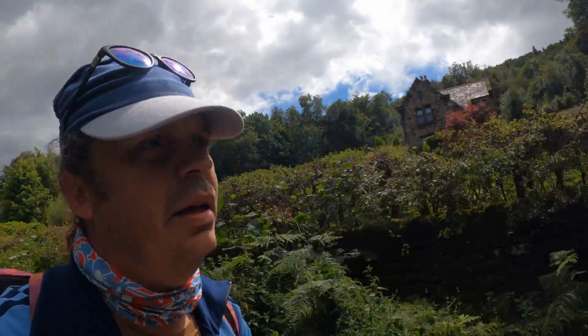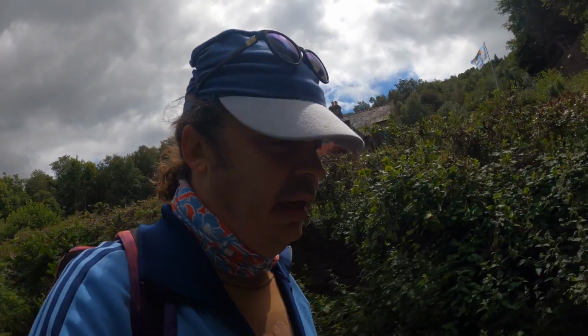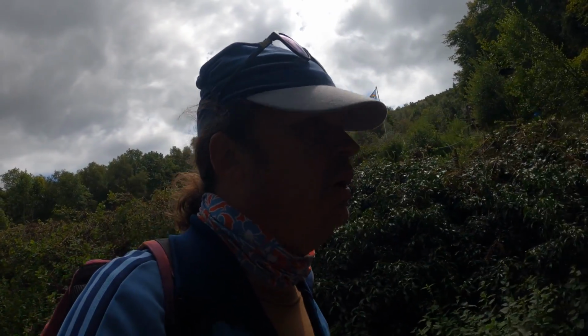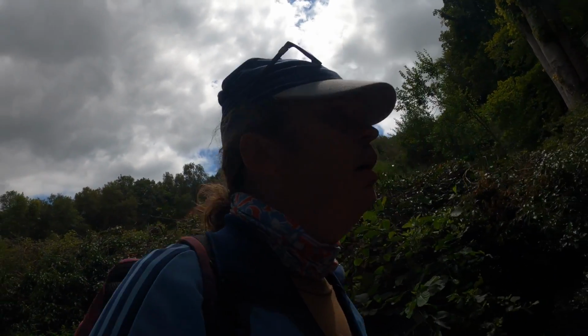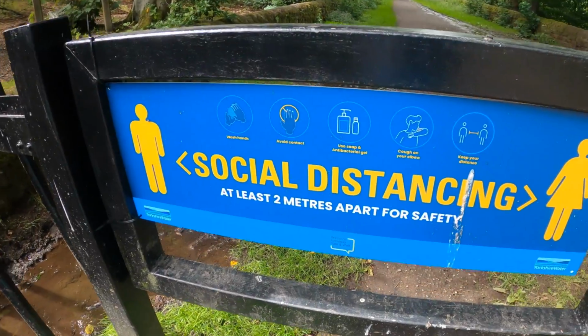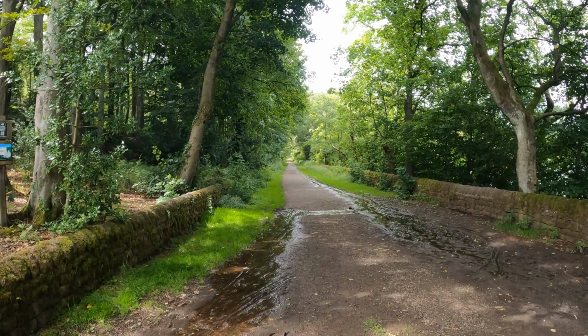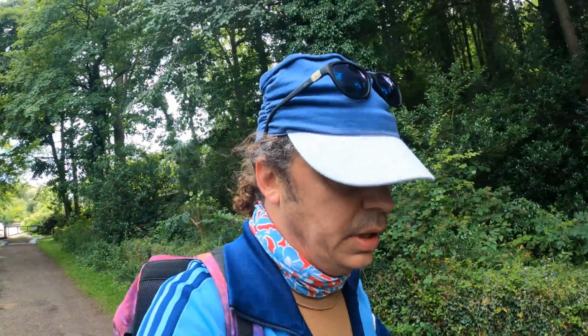So I don't think I've actually made a detour off the walk at all, because I've just had a look at the map, and the walk that I originally came up here to do does come down to the Rivelin. So I think, yeah, I'm just doing the same walk as what I planned. Social distancing. Better be careful up here. Yeah, so I am just doing the original walk.